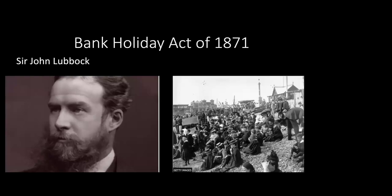This act was introduced by the man on the left here, Sir John Lubbock, and it compelled banks to close on certain days, making them public holidays. In effect, it became a public holiday. In England and Wales, Easter Monday, Whit Monday, which was the day after Pentecost, the first Monday in August, and Boxing Day, the day after Christmas, these all became public holidays.